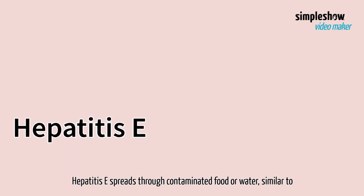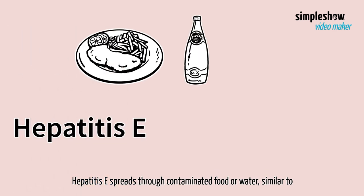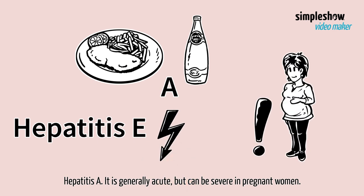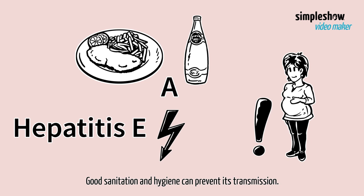Hepatitis E spreads through contaminated food or water, similar to hepatitis A. It is generally acute, but can be severe in pregnant women. Good sanitation and hygiene can prevent its transmission.